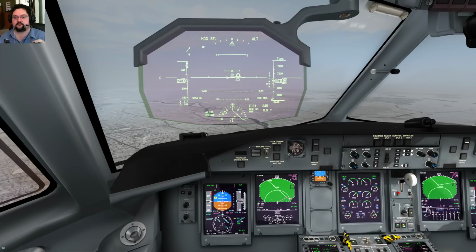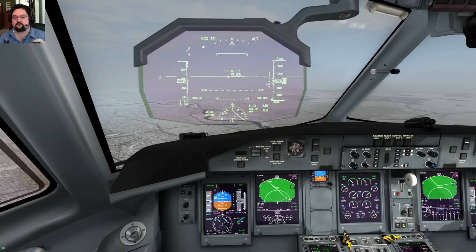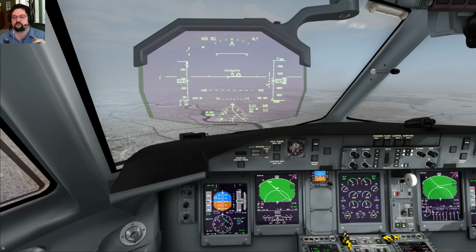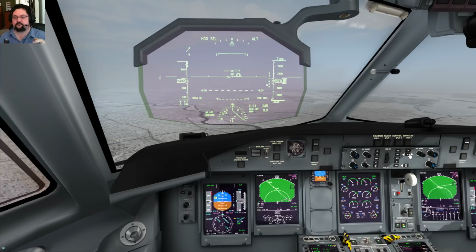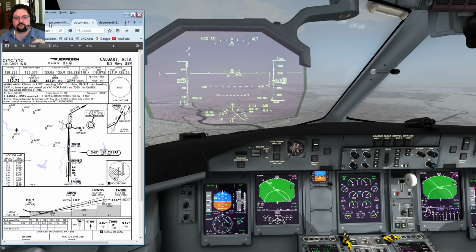Spirit Wing 758, looks like you overshot the localizer. Left turn heading. Left turn heading 155 for the re-extend. Landing checklist. 150 for Spirit Wing 758.